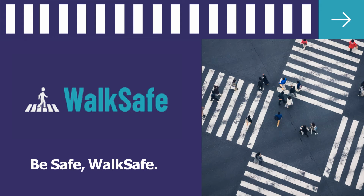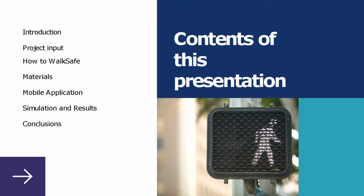We are WalkSafe, and let's see first what we are going to be talking about today. I will give a brief introduction of the team as well as our project. Then we will talk about what we had at the beginning, the inputs of the project. Then we'll talk about our solution for the problem that we encountered. Delving a bit deeper into our solution, we'll talk about the materials, have some special attention for the mobile app that was developed, and finally look at the simulation and the results of those simulations.